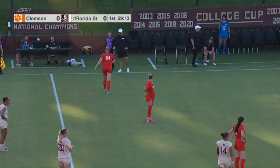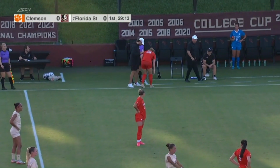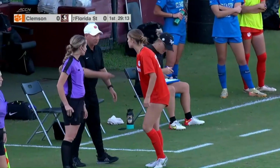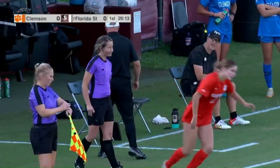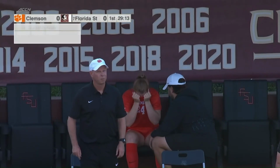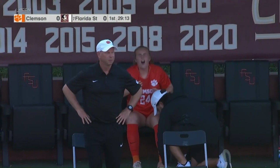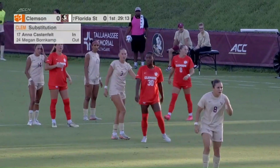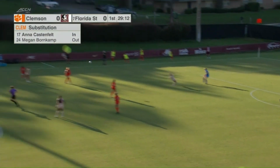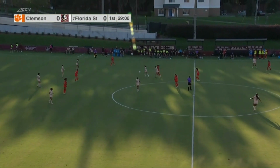I didn't see what happened. She was fairly well away from play. Maybe a misstep. It's a team that's already trying to find good vibes right now and depend on their leadership to guide them through this tough ACC road ahead. So Bornkamp over to the bench, and Anna Castenfeld, another who's dealt with some injuries this season. Didn't see her in the Duke game, but is for her on the year.